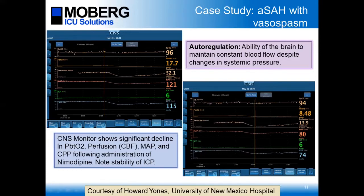For those of you who haven't heard this case study, this was a lady that had a subarachnoid hemorrhage, and she was having some trouble with vasospasm after her clipping. We had her CNS monitor set up to look at O2 saturation, brain tissue oxygen using the Licox. We were using the Hemedex blood flow monitor for perfusion. We were looking at her MAP, her ICP, and her CPP. The data displayed here on the right-hand side corresponds to this time frame where you see the yellow line.